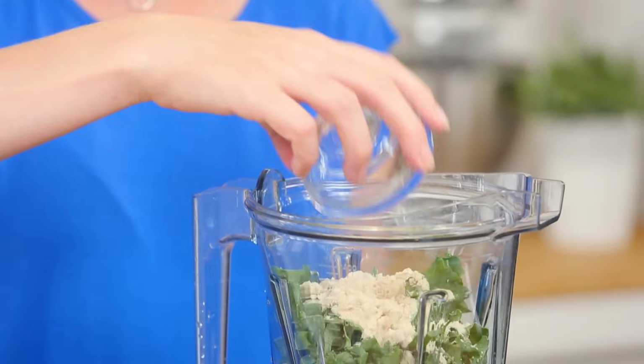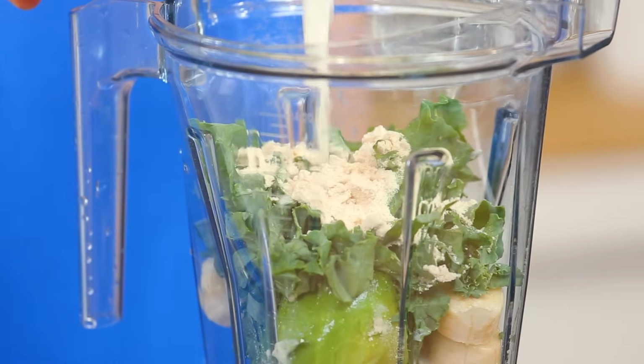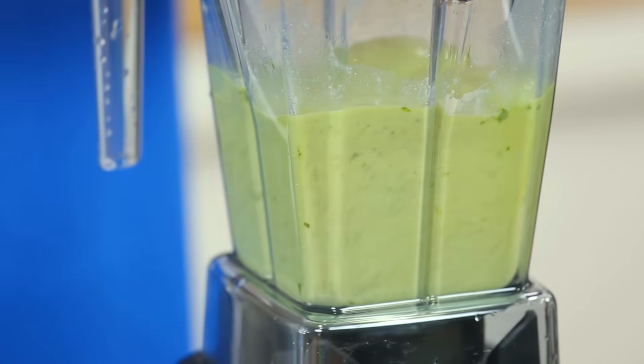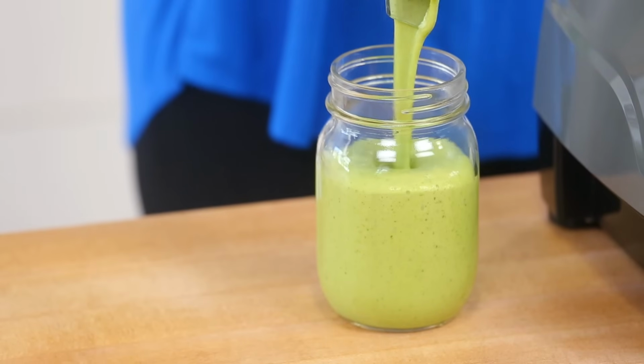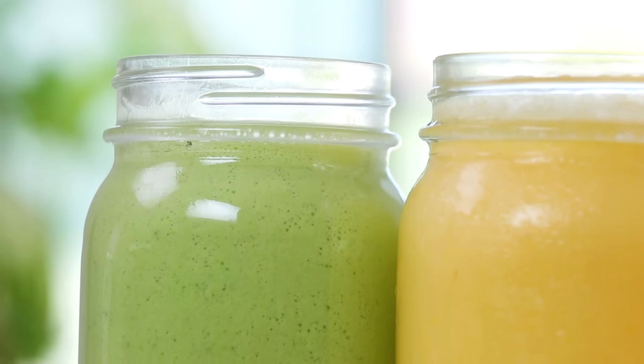Next, I'll add some vanilla flavored protein powder. And then finally, we will top this all off with a good splash of almond milk and give it a whirl. It's not every day you find a green smoothie that tastes this good. Trust me on this one. I've made a lot of green smoothies in my day.